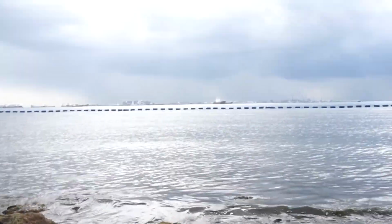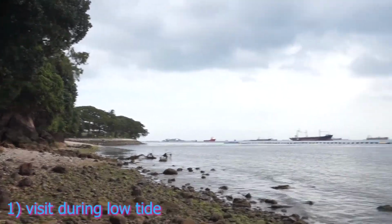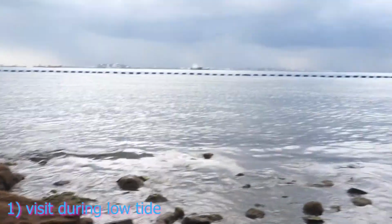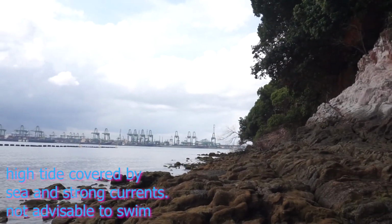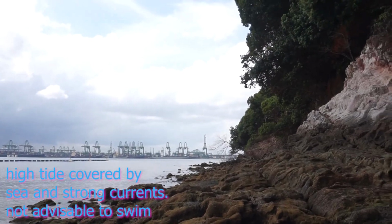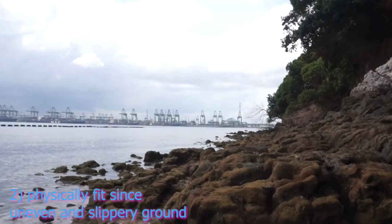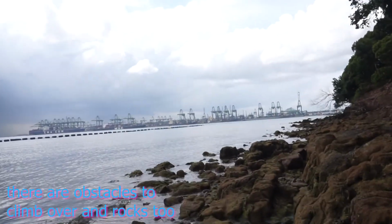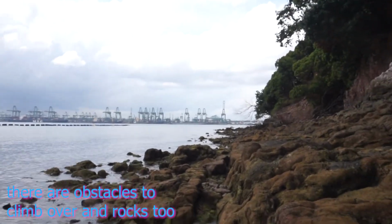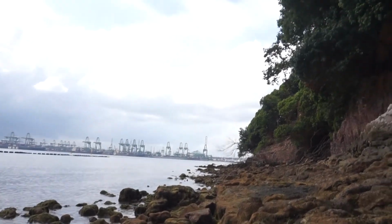Before we continue, just let me say a few things. You can only visit this place during low tide. During high tide, the majority of this place is covered by the sea. You will not be able to get through, and this place should only be attempted by people who are physically fit, because first of all this rock here previously was just underwater, so it is very slippery, and it's also covered with seagrass and seaweed, which makes it even more slippery.